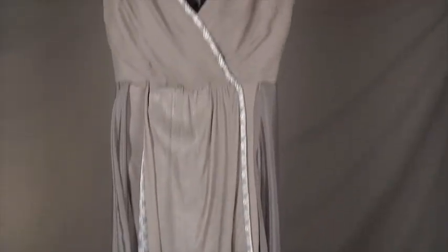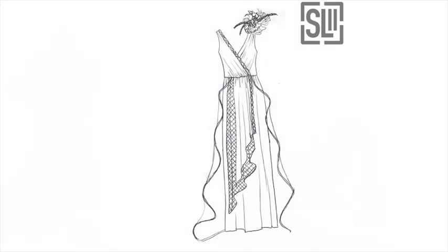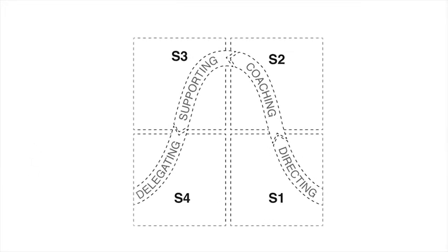This dress looks very couture. What does couture have to do with your leadership business? The parallel is that couture is high design. There's a big part of our leadership business that's very high design too.